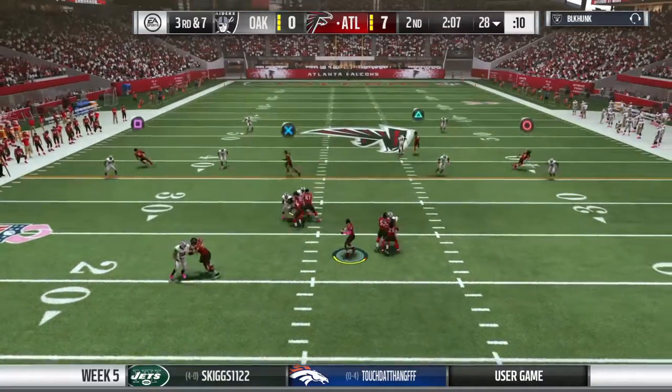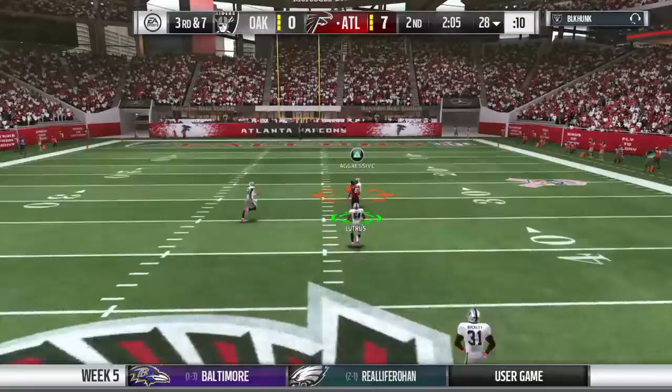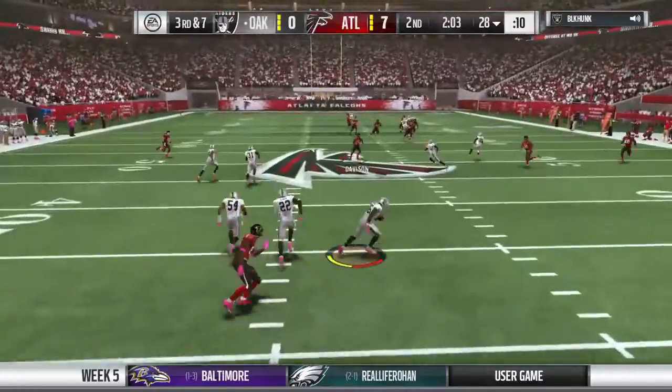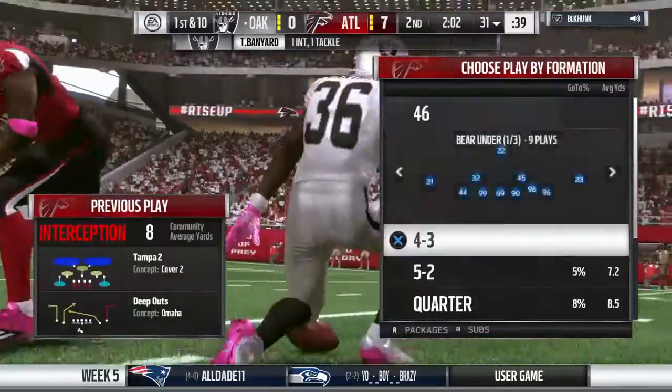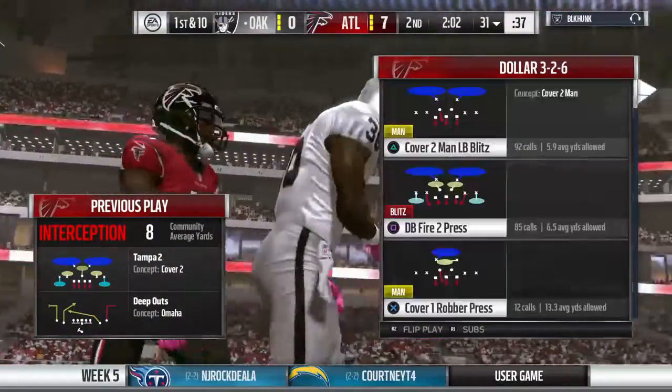Back to throw. He's going to look deep down the field. Oh, and a bad throw there. It's intercepted. A great read, and it's picked off. And his guys are going to take over at the 31-yard line.